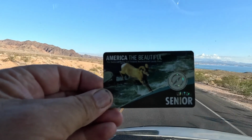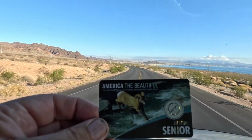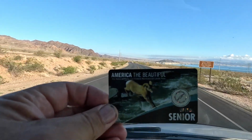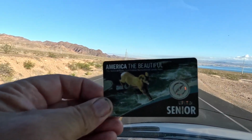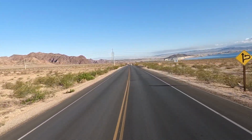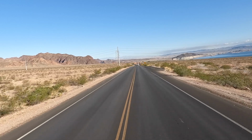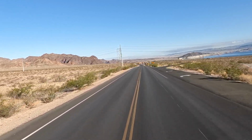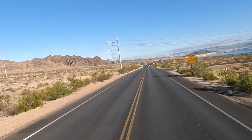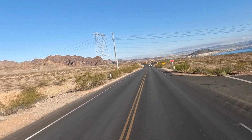And I get asked this all the time. Here's my senior card. America the Beautiful senior card. I paid $80 for it. It'll get me in any national park. You get discounts on camping and other things. I don't know how many times I've used it. It has paid for itself 20 times over at least.